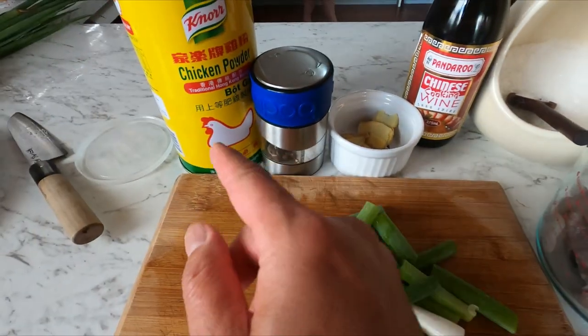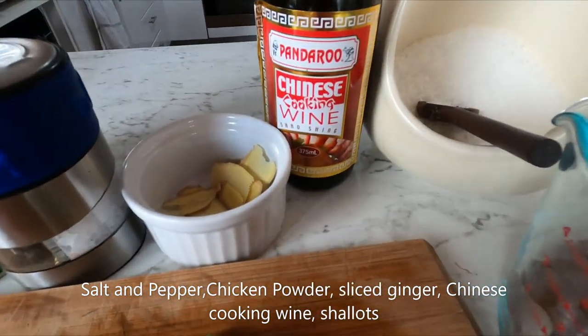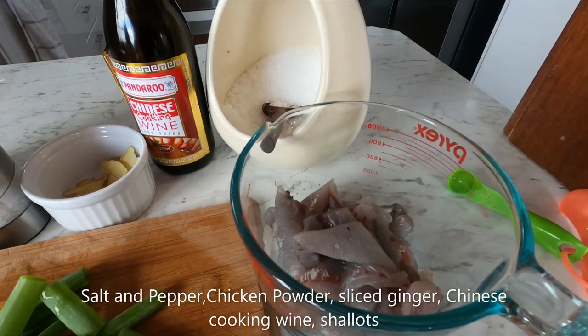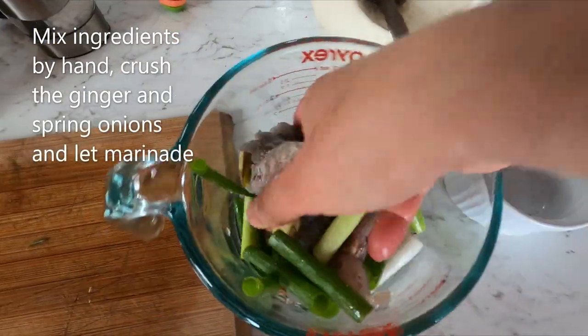What you'll need is some chicken powder, salt and pepper, fresh garlic, shallots, Chinese rice wine, and a bit of salt. And dunk it all here, like so. Now mix everything by hand, together with the fish.